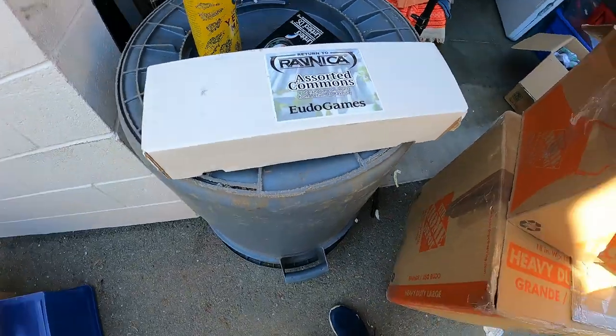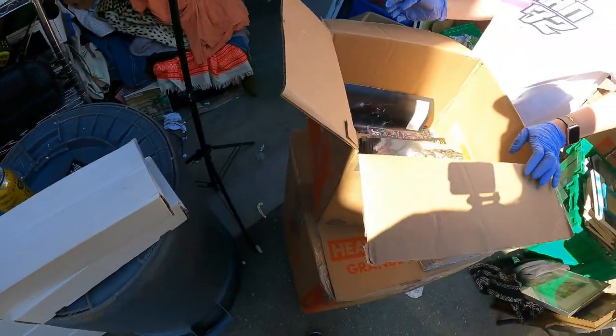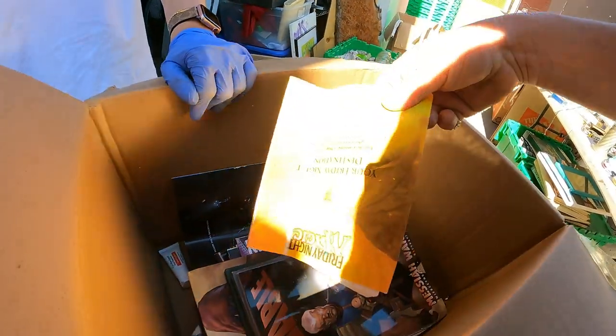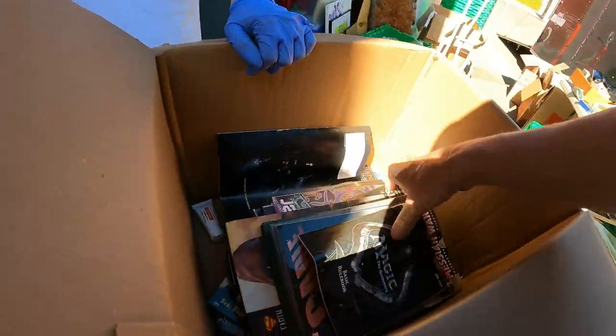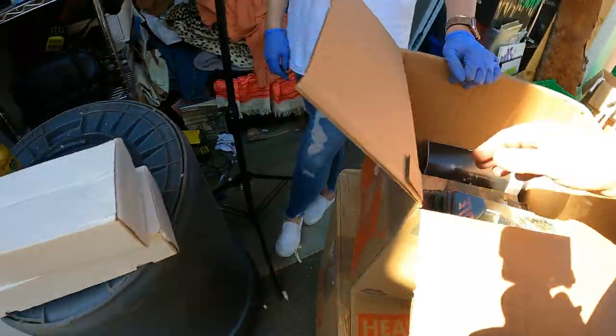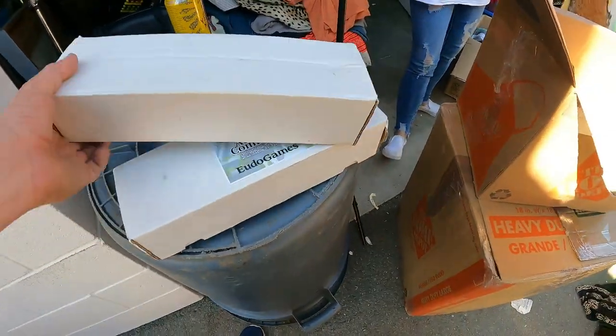What is that? Assorted commons. My love, you found something maybe. Okay, open them. I can't just open them yet. I want to see what we're overlooking. Magic the Gathering. I think these are all sellable, just so you know. All those books. She says open them. You really want to see what's inside of there?